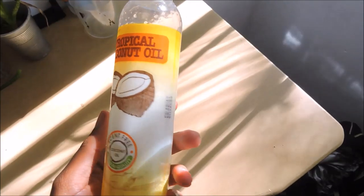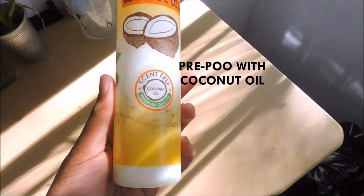So my first step is always to pre-poo, and if you're confused about what this is, like I was when I was first natural, it just means to pre-shampoo, meaning it's what you do before you shampoo. It has numerous benefits, guys. It coats your hair so that your hair is not completely stripped of its natural oils during the shampooing process. This also gives the conditioner something to latch onto to infuse more moisture in your hair, and it helps you detangle. So what I usually do is I use coconut oil.